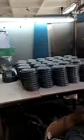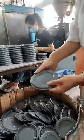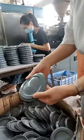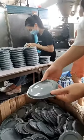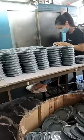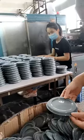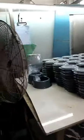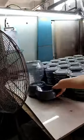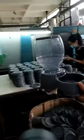Okay, let's see what's here. Oh, it's a can cover. Also made of PP, it's plastic, brand new PP plastic. On top of this product, oh, this is the cover of the food dispenser. Here is the finished sample. Let me show the customer. Here, can you see that?